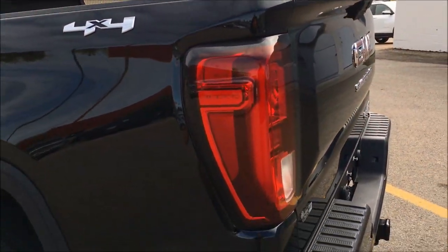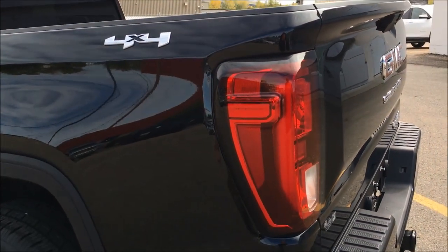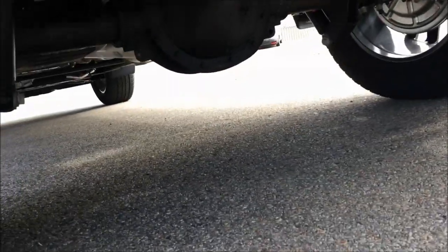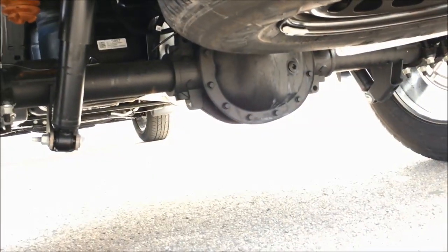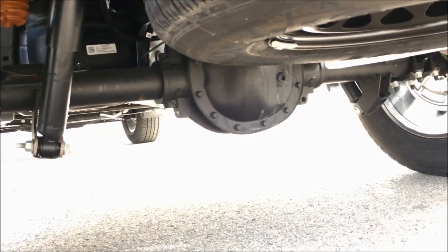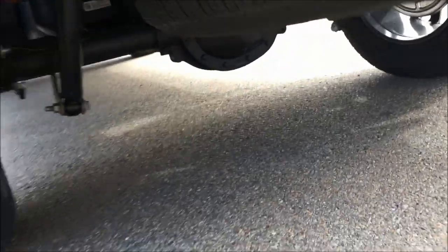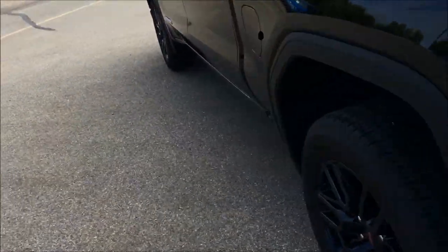Now your tail lights in these are just a traditional bulb. When you go to the SLT, AT4 and Denali's, there are LEDs in the back. I should point out down low, let's get in under here, your rear end. So in our vehicle, you've got an auto locking rear differential, Eaton's G80 auto locking rear differential. So when that wheel there starts to spin, it locks both wheels together so you get the best possible traction. You got disc brakes all the way around.